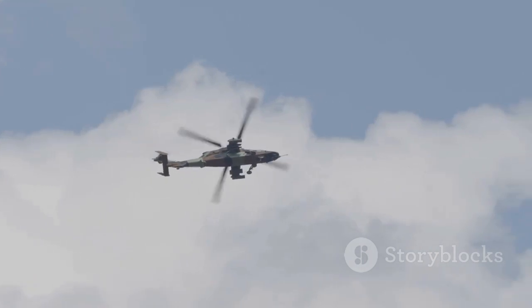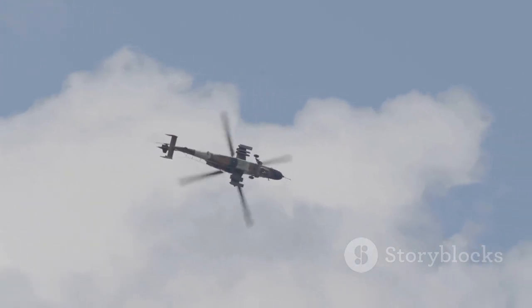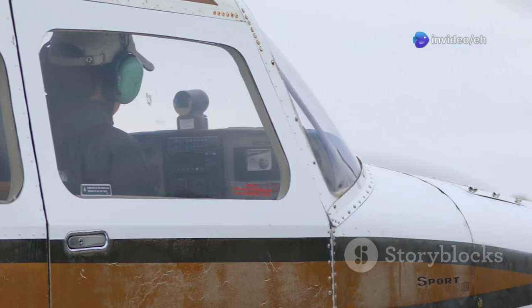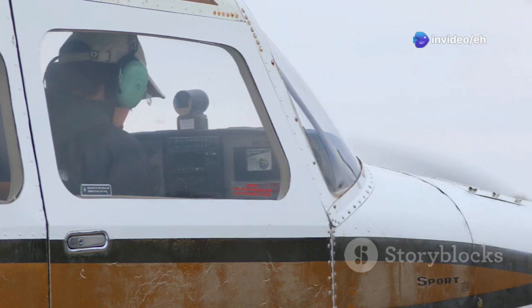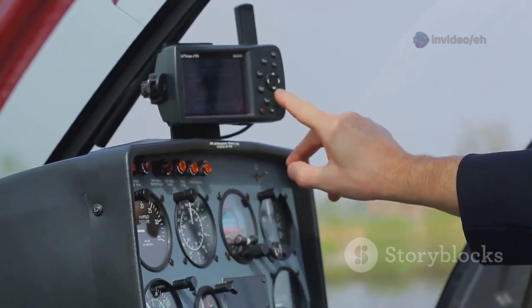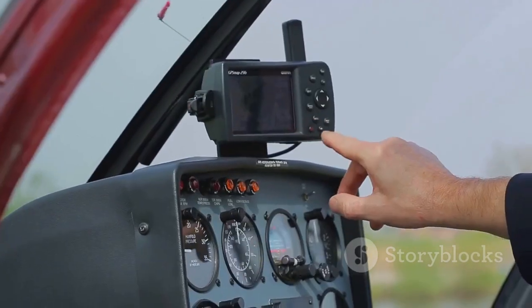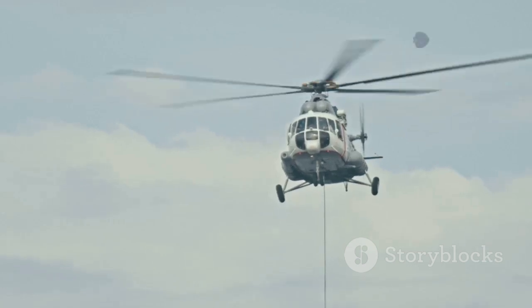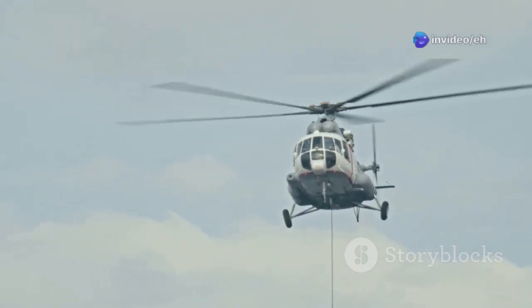Lessons from past accidents drive improvements in design, materials, and maintenance practices. Awareness of potential dangers is crucial for pilots and operators. Understanding the transmission, recognizing warning signs, and knowing emergency procedures are vital. Pilots must trust their instruments and senses. Investigate immediately if something feels or sounds wrong with the transmission.